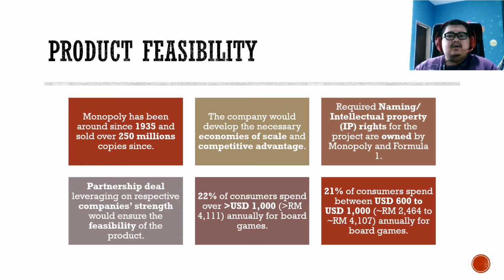Now, we've talked about the product design. Now let's move on to the product feasibility. So in terms of product feasibility, we know that Monopoly has been around since 1935 and sold over 250 million copies. Given this, we know the company should have developed the necessary economies of scale and the competitive advantage needed to sustain such a long revenue run.